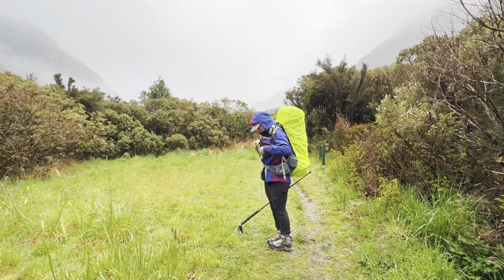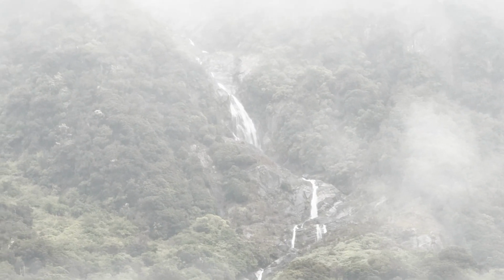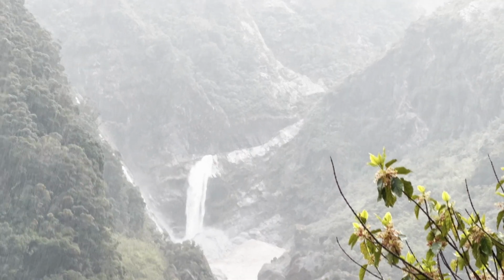The next morning brought a wet start to the return journey. With all our wet weather gear on, we made better time on the way back, observing the effects of the rain on the landscape.